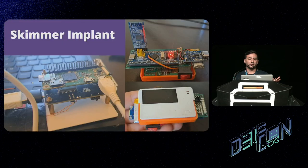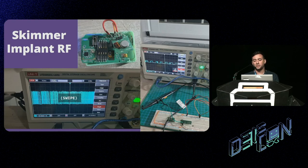So this is what the skimming implant looks like. It's quite big, it's huge. The receiver you can see on the left, and the transmitter on the right. It's pretty big, but we found there's another way to do it. We used a very simple 433 RF transmitter connected directly to the power input of the same device, and we were able to make a few swipes and transmit the same data to our receiver. And you can see that it's quite small.